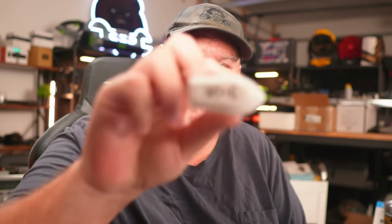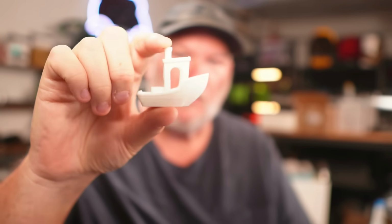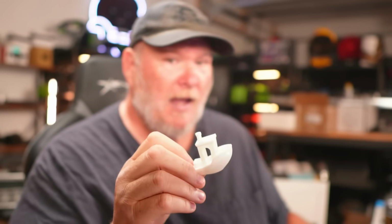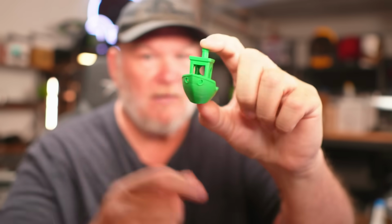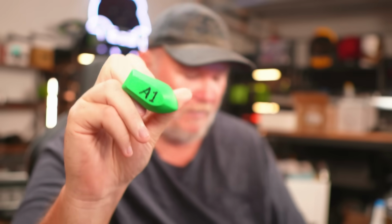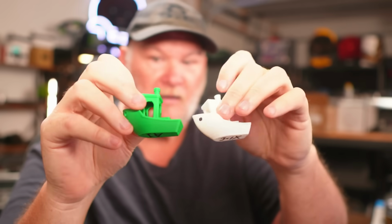I'm grabbing a couple samples I have over here. This is from the X1 Carbon, all right? This is, they call it Benchy. It is your little 3D, just kind of a little bench test. See how, because it's got like these arc overhangs and stuff. I'm not gonna get too deep in it. And this is the one done by the budget one. You gotta get really in there to see a difference. You see, this is done from the A1 versus the X1C. There is a difference. There is. You can definitely look at it and see a difference, but you have to really look, all right?